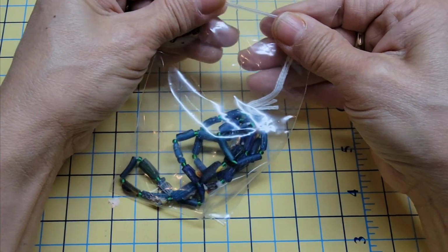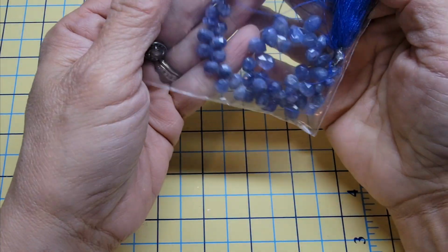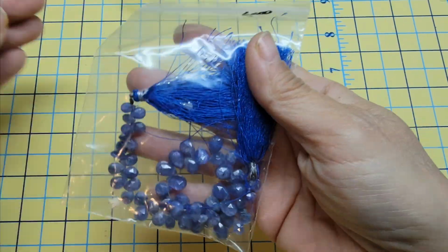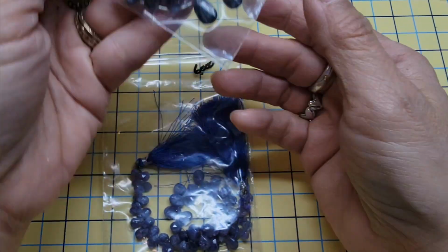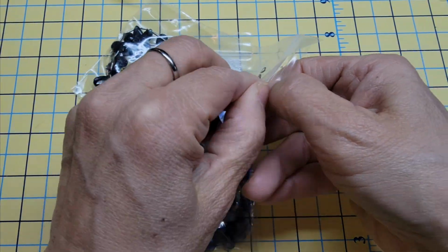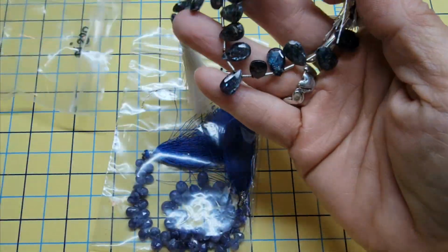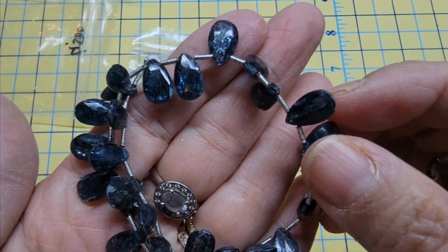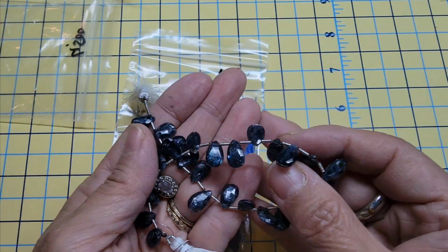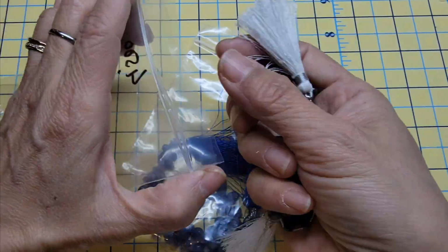2,000. Yeah. Like $1. And then we are huge fans of briolets. So got all different briolets. This strand right here. These were beautiful. Kyanite's one of my favorite stones. And all the kyanite I have is pretty medium blue. And these were such a gorgeous dark blue. I don't know if you can see that, but they are absolutely beautiful. So got these.